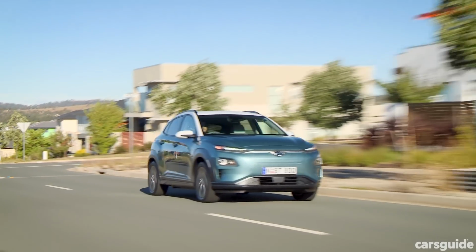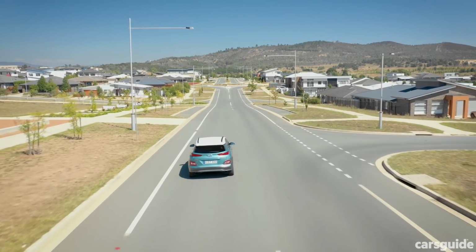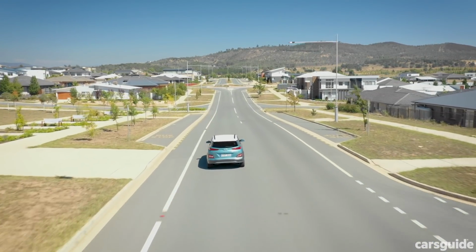Now, that acceleration is outrageous for a small SUV. You've got all that torque from any point. So we'll just stop like this, and I'm going to accelerate. And its 0 to 50 time is just excellent. Here we go.